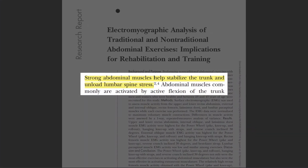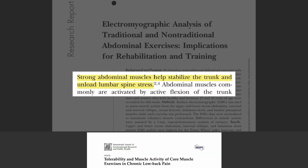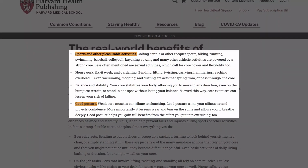Hey guys, Brandon Zerby here, and strong abdominal muscles help stabilize the trunk and unload lumbar spine stress. This not only helps prevent lower back pain, which is the number one cause of disability for people under 45, but it can help improve posture and physical performance. But more importantly, it can provide you with those six-pack abs.